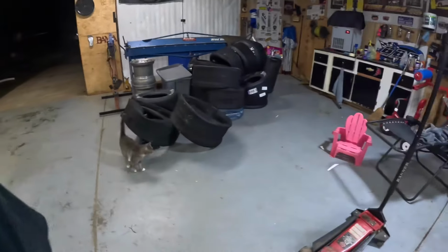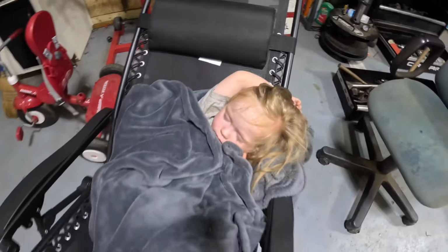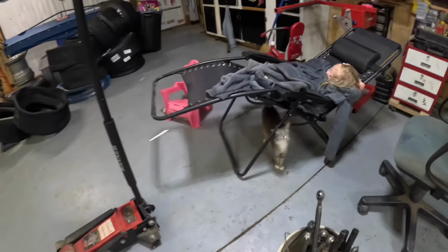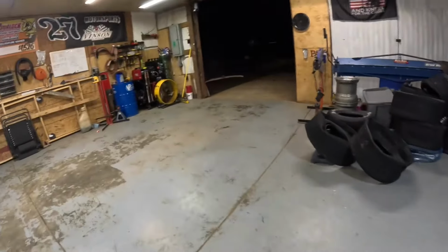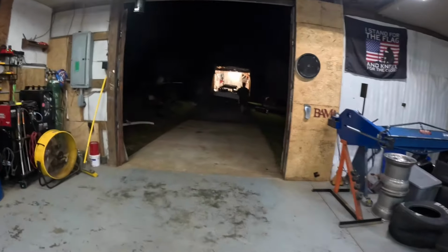Shop cat Georgiana there. We tried to wake Moo up, and well, she's just not having it, so we got her over here with her little pillow, and she's just relaxing. So yeah, that's where we're at. We'll get her unloaded and ready to go.